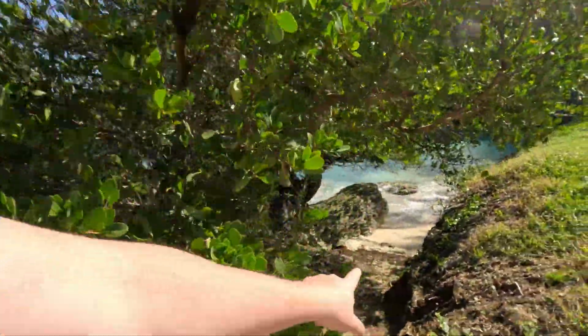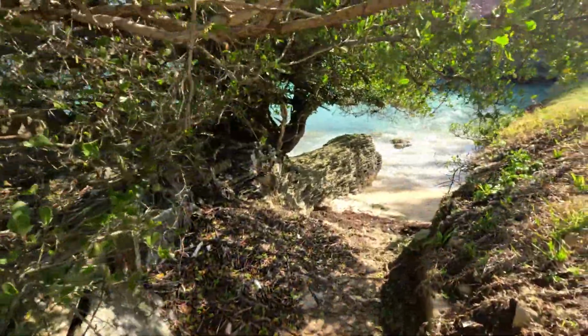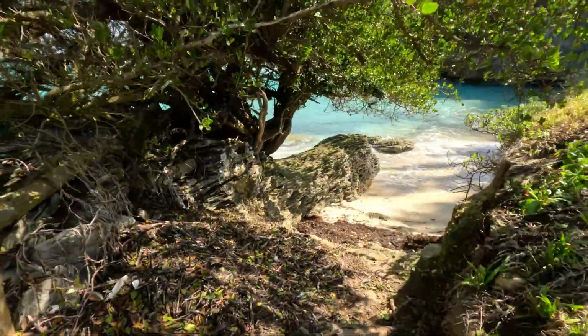And you can actually go down there to the beach during low tide because there is, if you look down there, a way to get down into the beach. It's just right now, most of the beach is covered by water. But even still, a very cool and nice secluded cove here on the north side of Devonshire Parish.